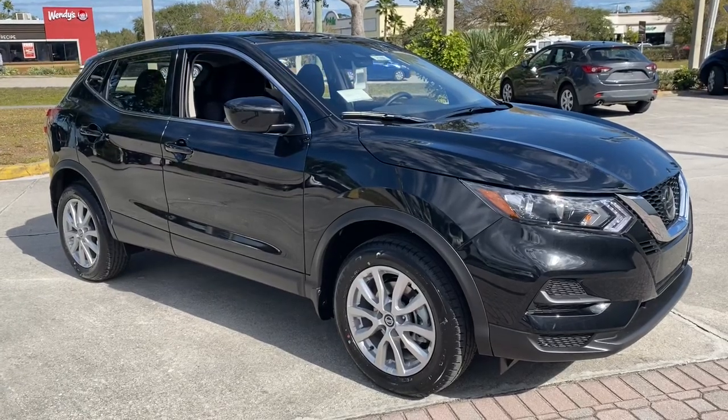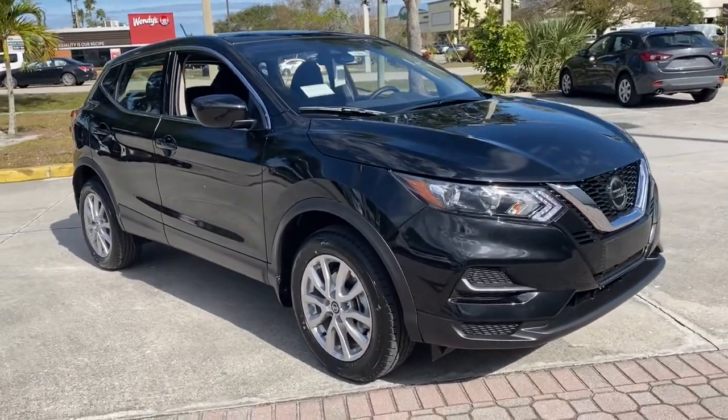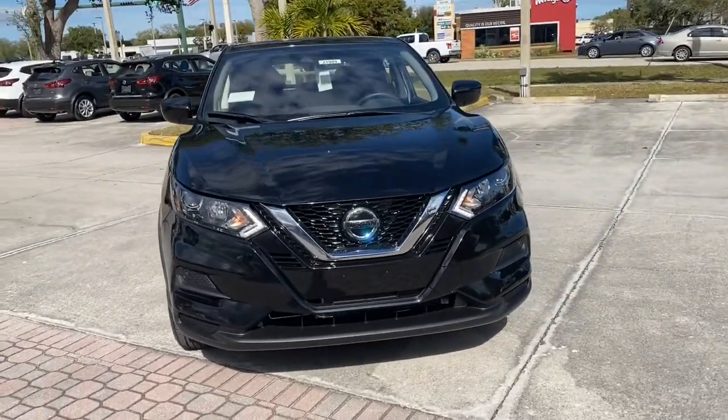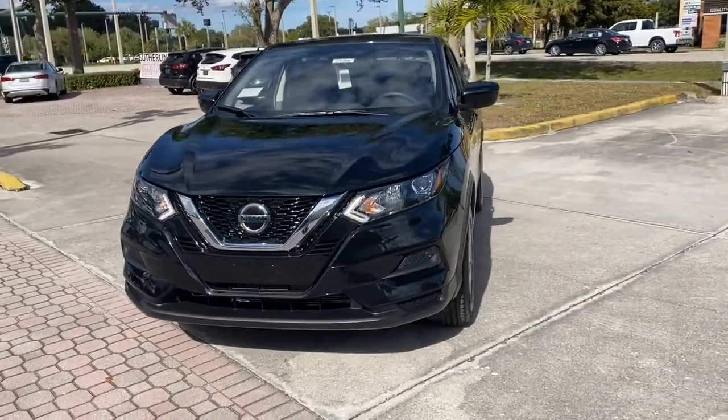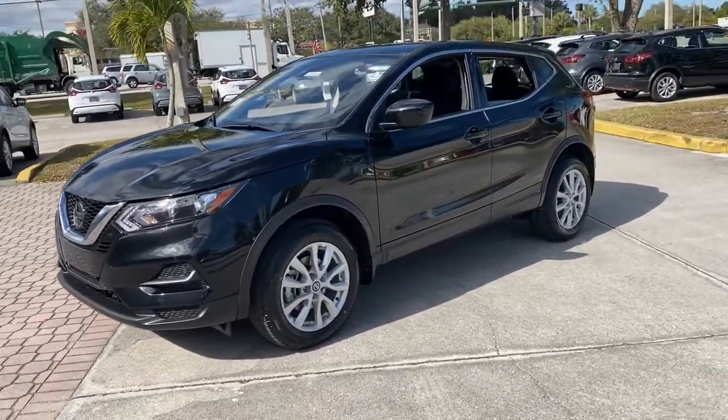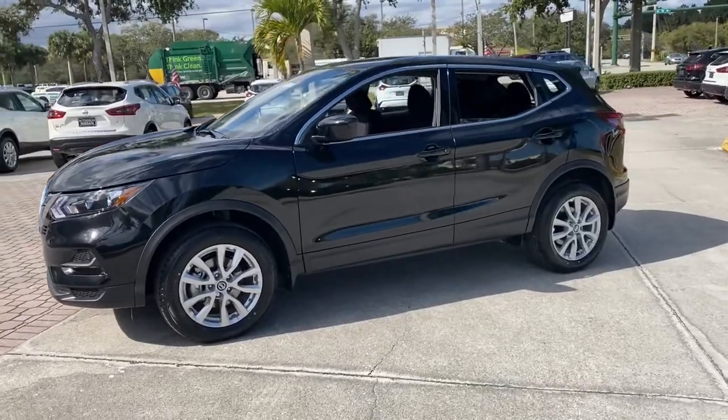Go home happy with the 2021 Nissan Rogue Sport. Start planning your family road trips in this comfortable, well-equipped Rogue. This clever crossover offers plenty of space and thoughtful creature comforts to keep your crew relaxed and eager for adventure.